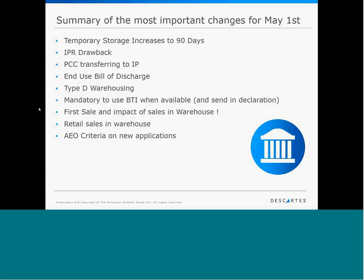End use, there's a new requirement to have a bill of discharge. That seems to be creating quite an impact with a number of end use traders in pulling together all the information of goods they're holding under end use, in order to be able to produce that bill of discharge at the end of each month.